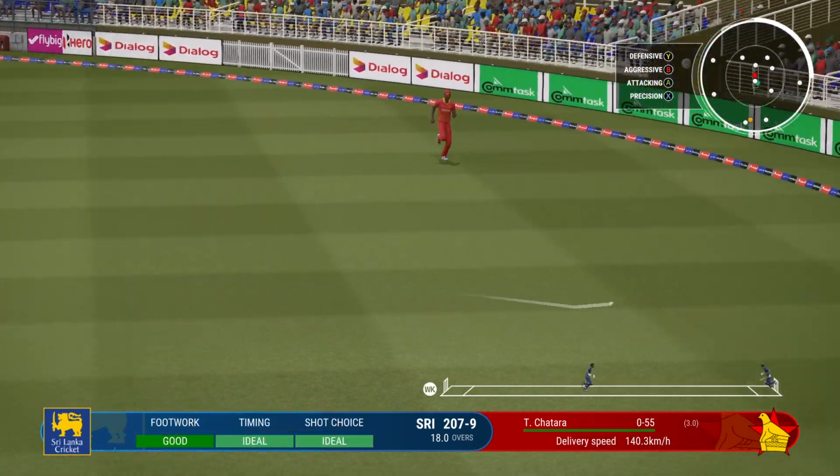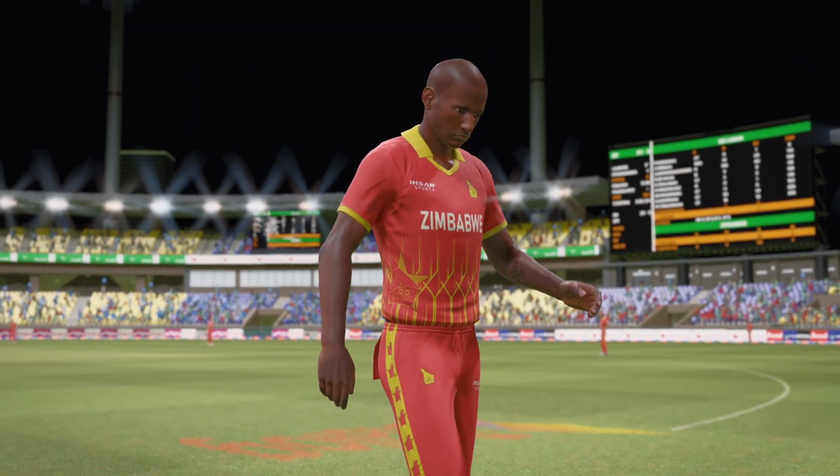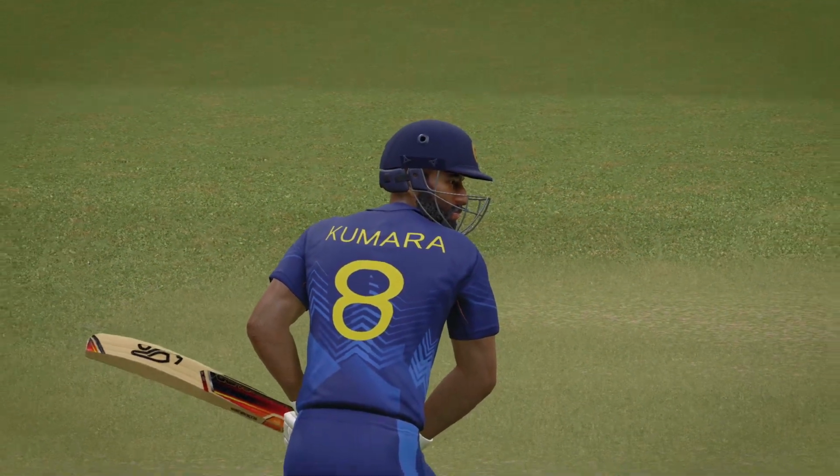Beautiful timing there off the front foot. It's racing away. The fielder out in the deep has some serious work to cut it off. You can't fault the bowling. Sometimes your opponent is just too good. Wonderful front foot shot, and there was no point chasing that.